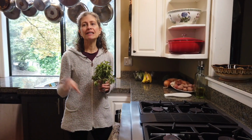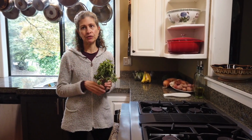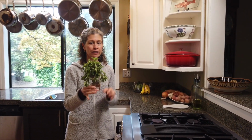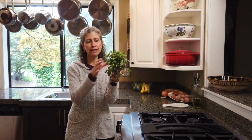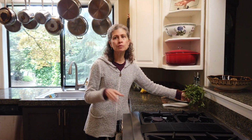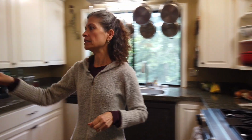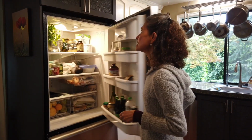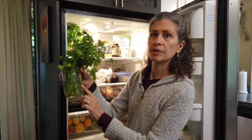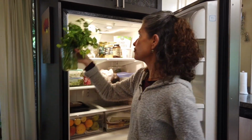Herbs should be in the refrigerator, but here's what I do. This is basil. Basil is the only herb that you should leave on your counter. I put a little bit of filtered water and then I leave my basil on the counter. The rest of my herbs go in my refrigerator. And those herbs are, in this case, cilantro and parsley. So I put a little bit of water in a mason jar and put them in the refrigerator.